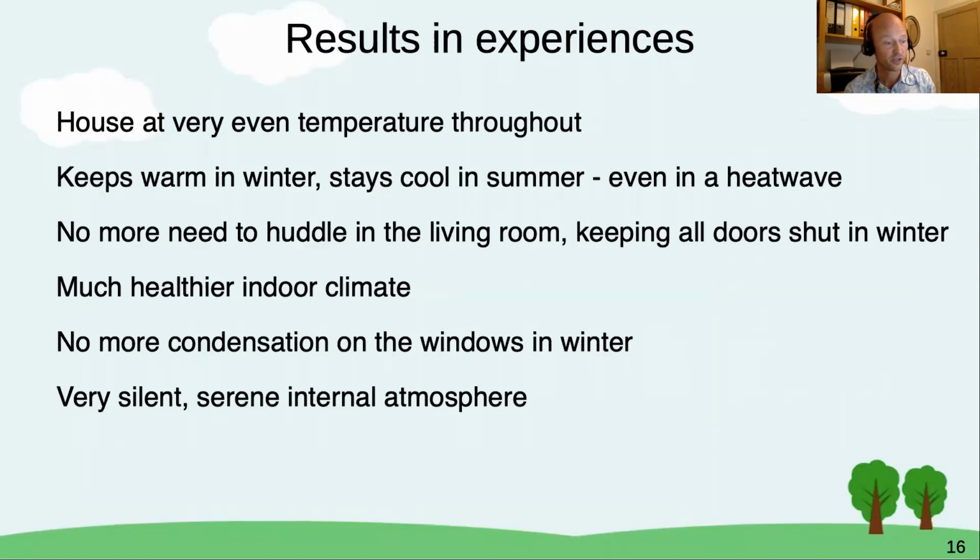And, you know, by sensible measures, closing the curtains in the daytime and so on, the house doesn't get over 25 degrees, which is great. Even in a record heat wave of 38 outside, it was 25 inside. At the moment, I'm sitting at 20.5 degrees, and we haven't had the heating on yet. So it is very warm in winter, cool in summer.